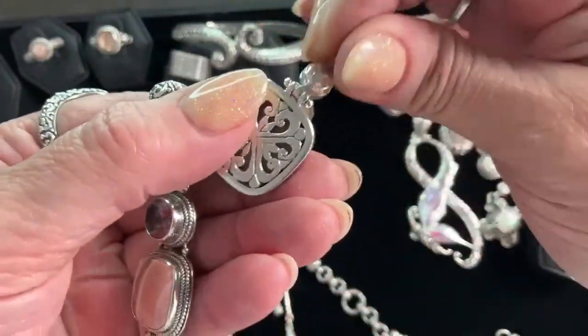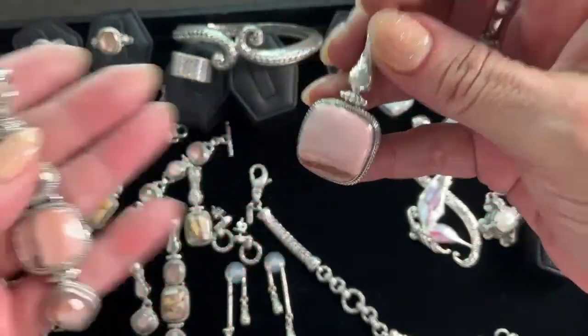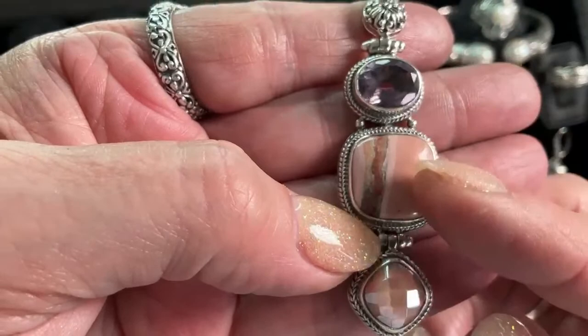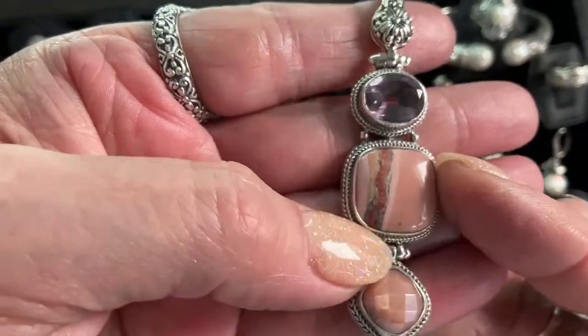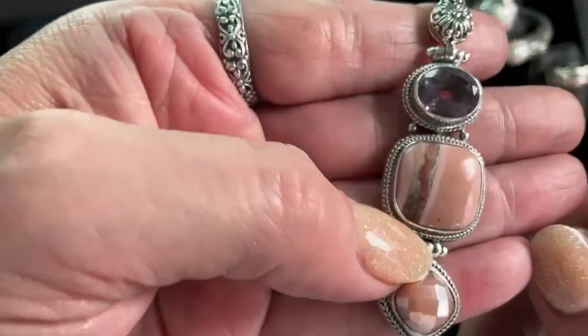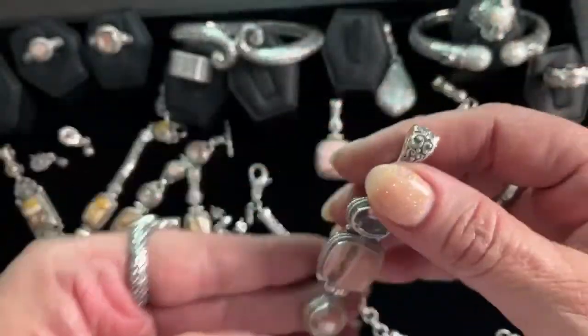And Sheila was asking what is the large center stone. That's a pink opal, correct? This is the pink opal. Mm-hmm. This is from Australia also. They'll also sometimes, there's pink mukite that runs through this also with the pink opal.